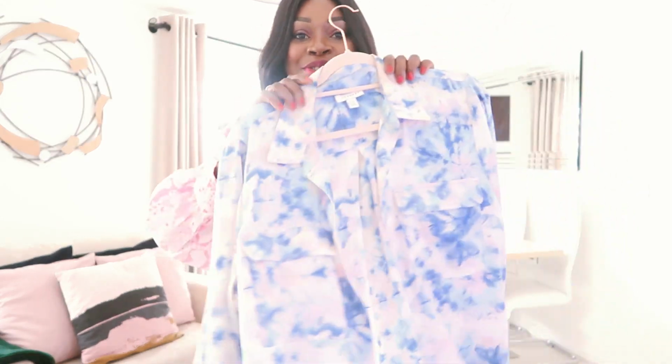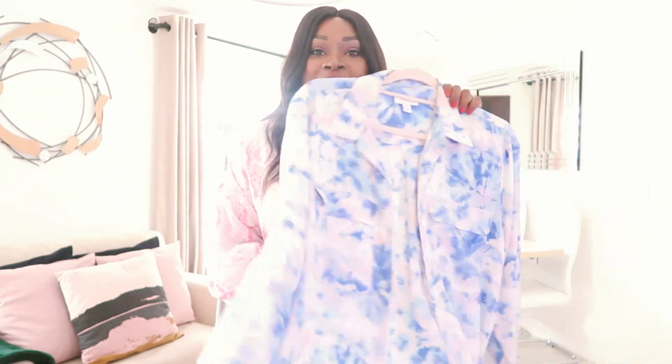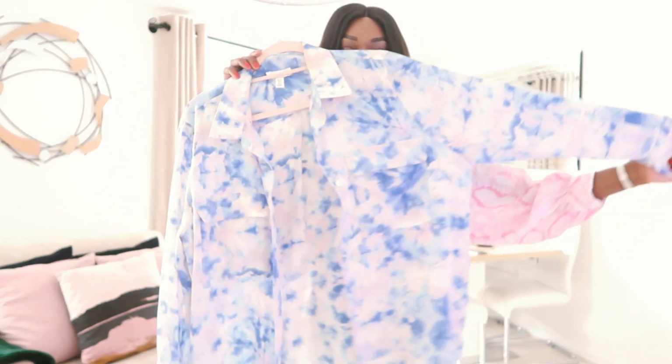I really wanted to do the tie-dye trend. I was going to do it with a t-shirt. I didn't really want to invest too much money into the tie-dye trend, if I'm completely honest with you. I think I got this in the sale for £20 anyway. Now it's gone down to £10, so I thoroughly recommend this.